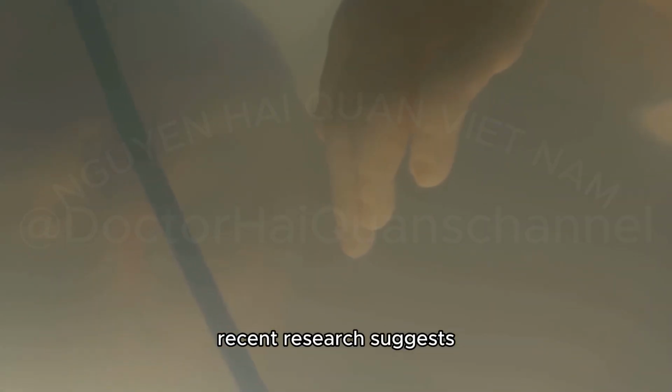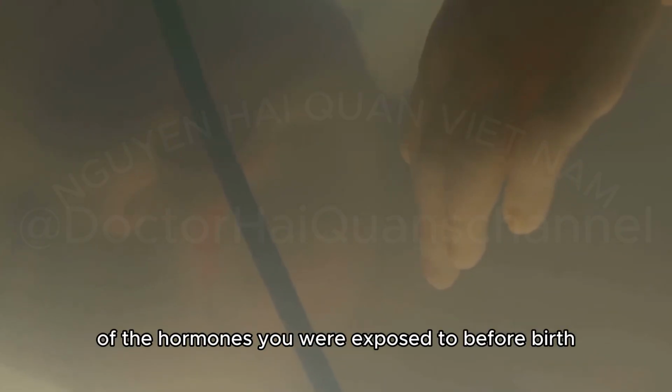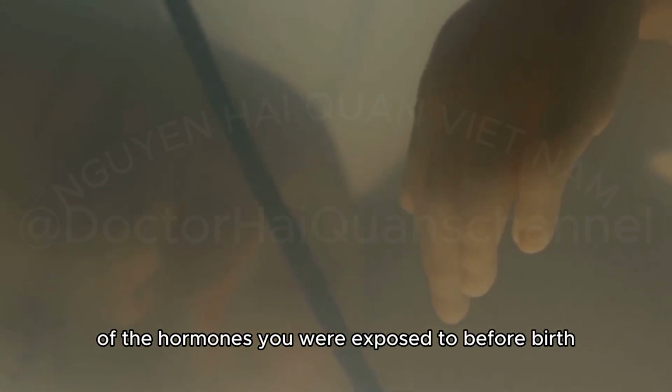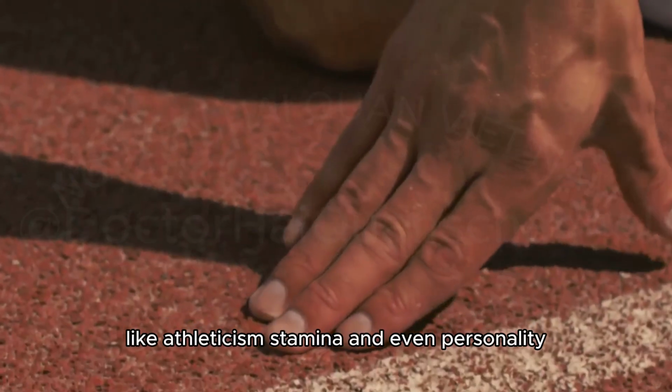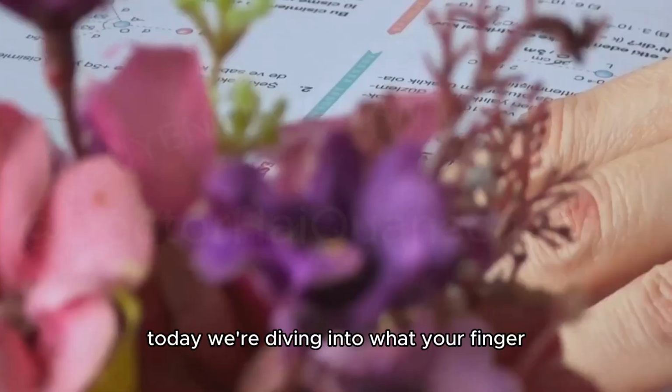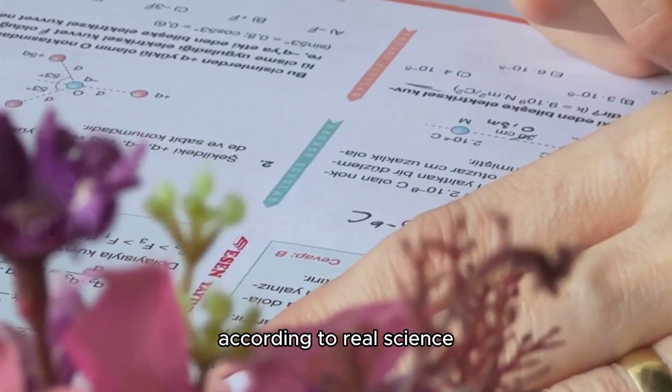Recent research suggests the ratio between your index and ring finger is a biological echo of the hormones you were exposed to before birth. This tiny measurement has been linked to traits like athleticism, stamina, and even personality. Today, we're diving into what your finger length might reveal about you, according to real science.